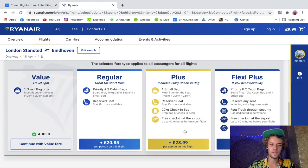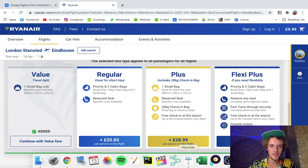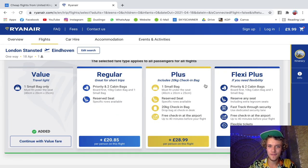Then what you will have to do is select a package. And this is where most people get weak already. So we're not going to select regular, definitely not plus, and definitely not flexi plus. We are going to continue with value.